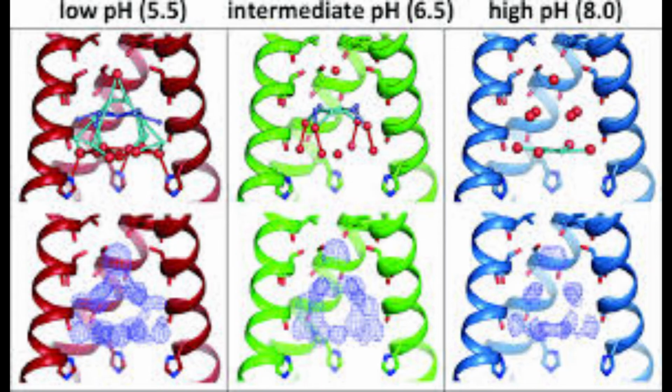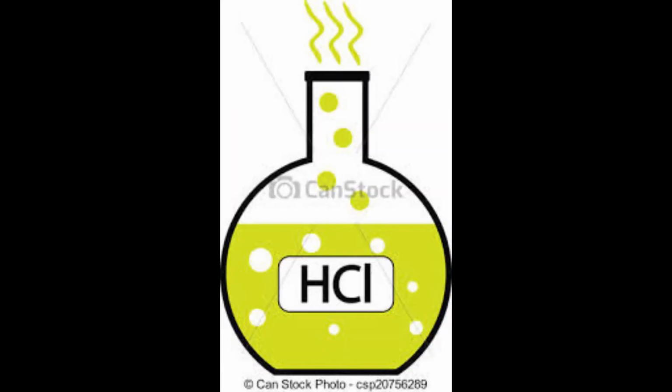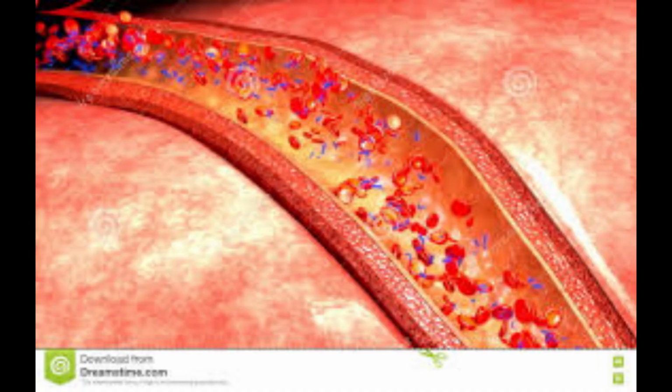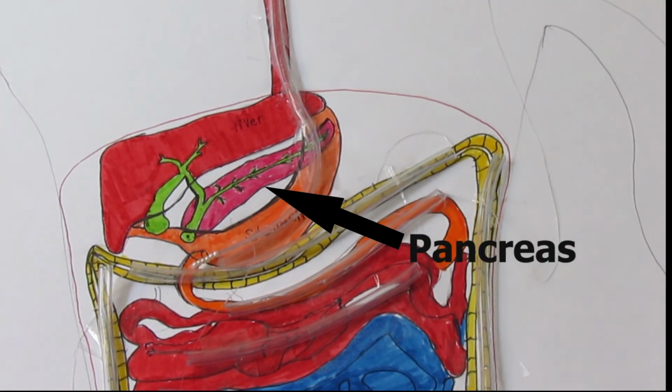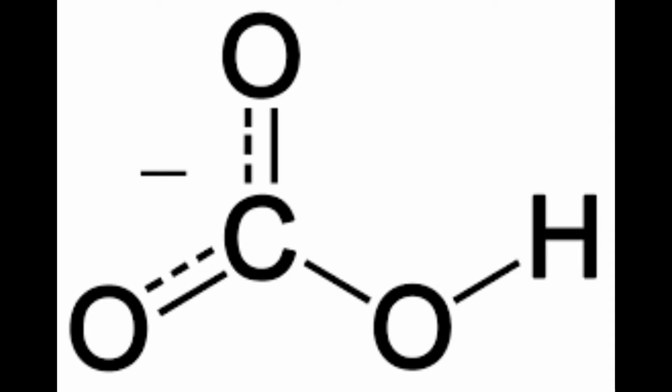This acidity, or low pH, triggers prosecretin in the small intestine, which is activated into secretin by the hydrochloric acid. The secretin then enters the bloodstream and travels to the pancreas. After the secretin reaches the pancreas, the pancreas releases bicarbonate ions, raising the pH and creating a more basic environment. This basic environment inactivates the pepsin secreted by the gastric glands.